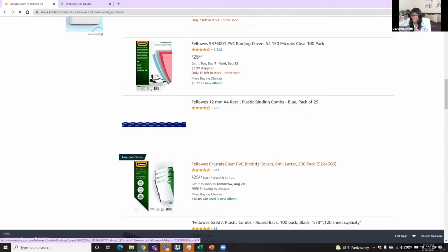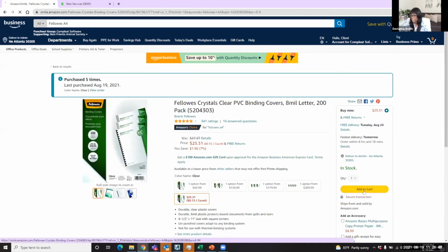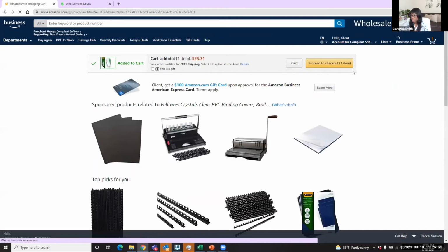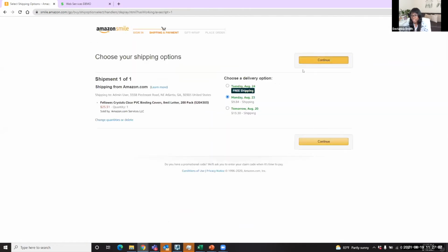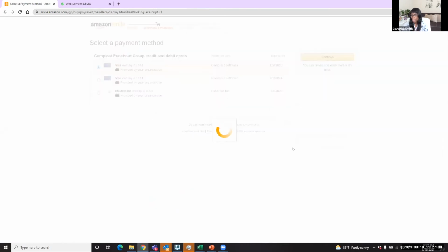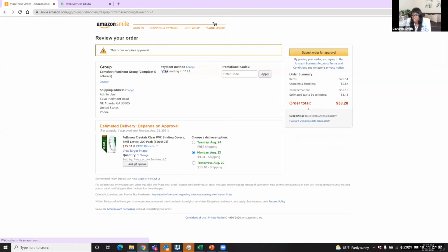So the user would come in, they would choose the item that they need, they would add it to their cart, they go through the typical purchasing product process of including their shipping address, making sure they have their payment details available. However, once we get to the last stage in this process, it does not actually conduct a purchase in Amazon. You actually have an option here that says submit order for approval. So this is going through your business's procedures, and it's making sure that you have somebody in your business looking over the transaction before the actual order takes place.